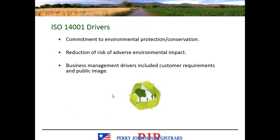So some of the 14001 drivers: commitment to environmental protection and conservation, reduction of risk of adverse environmental impact, and business management drivers include customer requirements and public image.